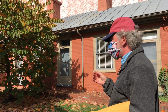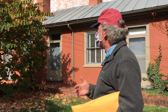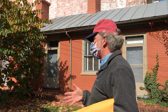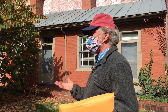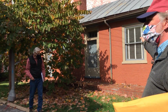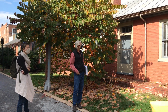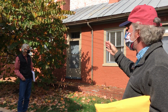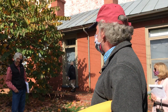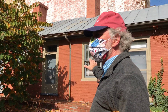Part of the guidelines or the stipulations in the zoning about demolition is: does the building have use? Does it have economic value? Is it structurally sound, in good condition? These were law offices until the law firm just retired last year. So they were in full use, and you'll see the other half of the building, because these are owned by separate corporations, has a brand new roof on it. The building is in extremely good condition.